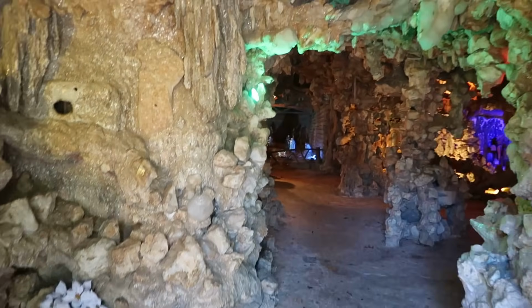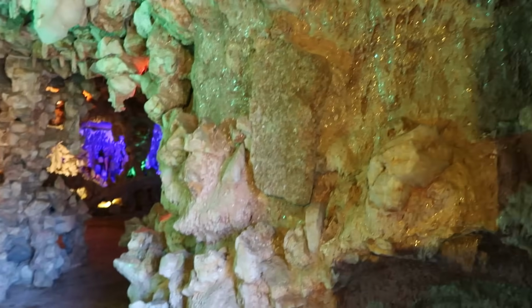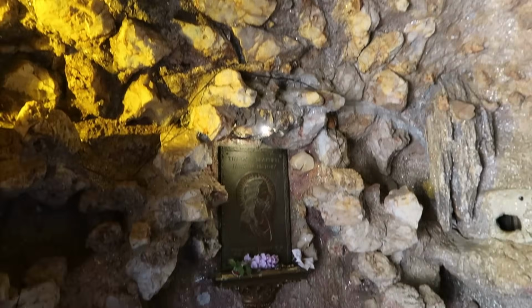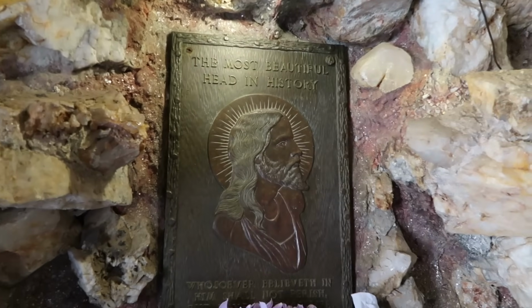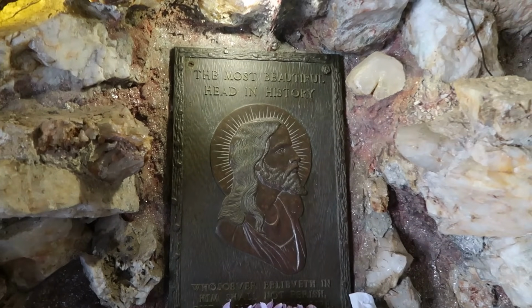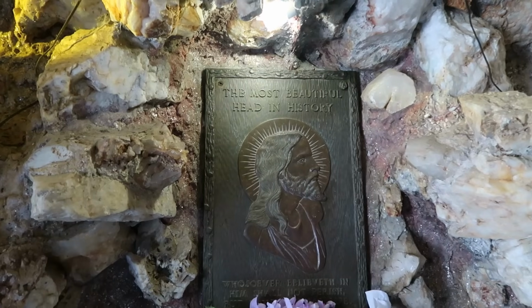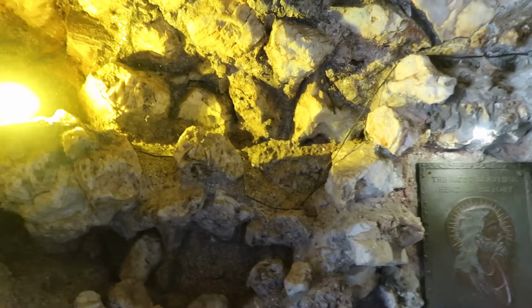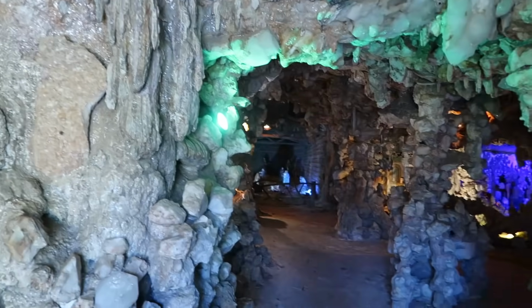Oh wow. Yeah, look how ornate this is, all the different rocks, minerals. Let's say the most beautiful head in history. And of course, none other than Jesus's head right there. See where lights have been strung up to add to the vibe of the grotto.